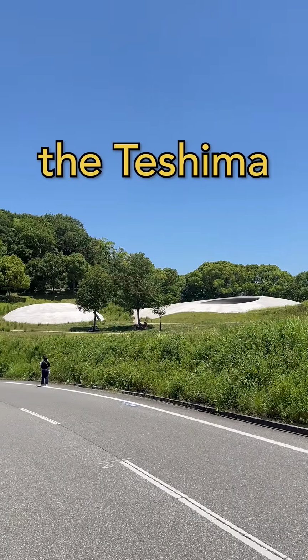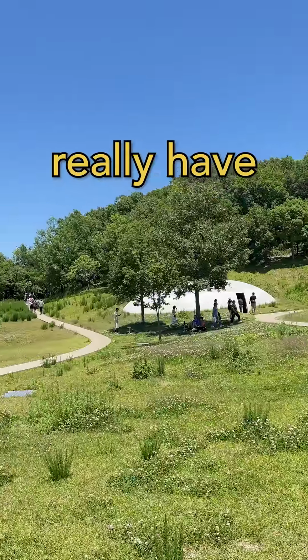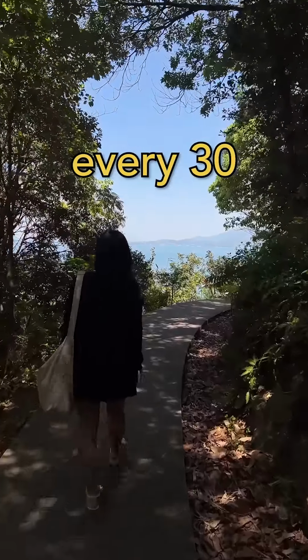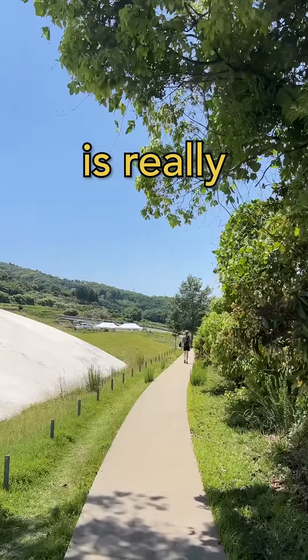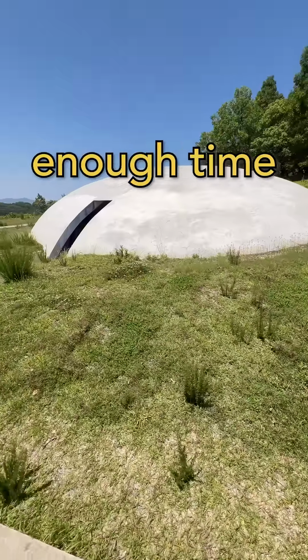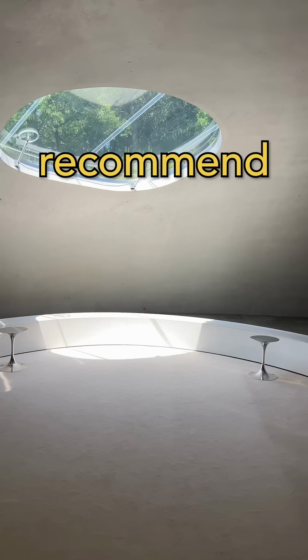Now, as I mentioned, the Teshima Art Museum is the main attraction of this island, and the only one that you really have to reserve in advance. Slots are open every 30 minutes, and you can easily buy your tickets online. It's also cheaper that way. Anytime is really fine to visit, you just want to leave enough time to get there, since it's around the Karato port, not the Iura port, which I'd recommend getting off at.